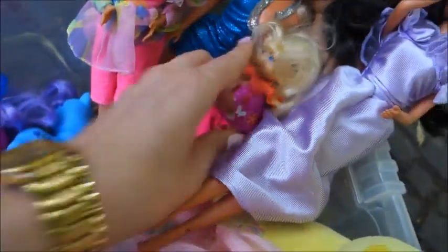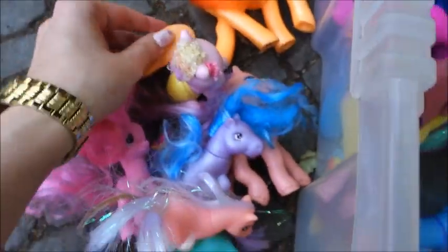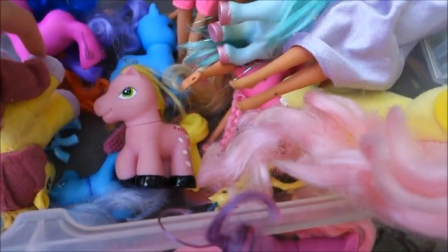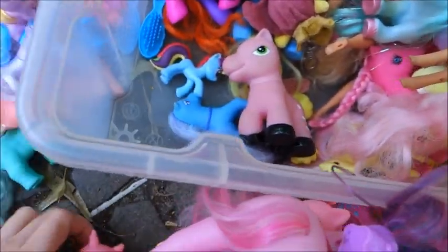Oh, a cabbage patch. What's that? Oh! I don't know if this is the brush to this pony, but this is a G3.5 brush. Never had one before. These are probably quite cute fakies, but yeah, not too much into it. This is a Snugglebumps brush. Nice, nice, nice. Barbie horse brush.